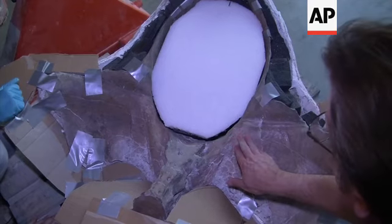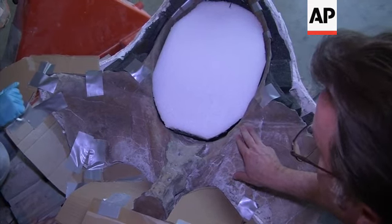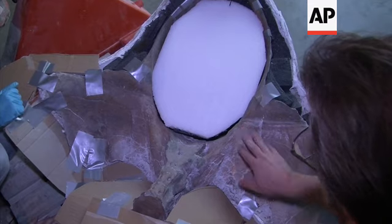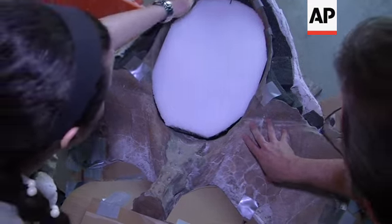The preservation of the bone is fantastic. You usually don't get bone this well preserved outside of things like tar pits, but there's no asphalt in any of this bone. This is just naturally preserved.